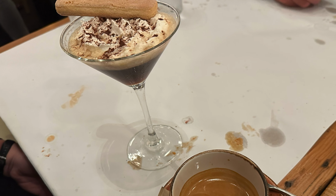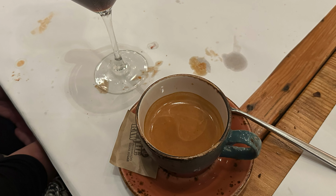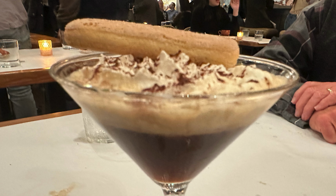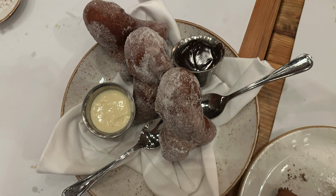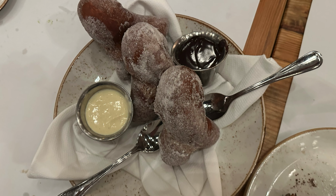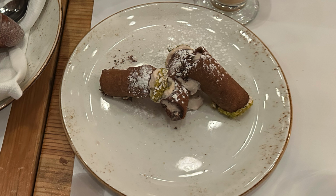That's the espresso martini. That's the espresso, which I had. Now, I'm very critical, as you know, of the espresso because of the coffee channel. And the espresso martini was good, very bougie, very boozy too. And then there's the zeppole. They're very cakey. They're not like street zeppoles, but the donut coach approves. And if you know him from the coffee channel, you know he means business.